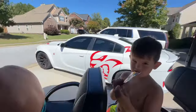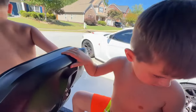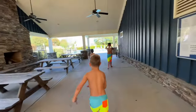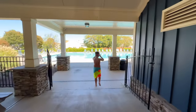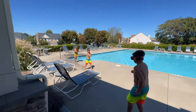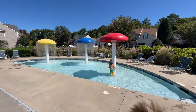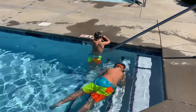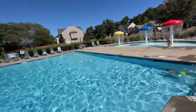Let's go. Last day of the pool. My goodness. Summer's officially over. I think it's officially the start of fall. Look how cold it is when they jump in. Is it cold? It's cold, huh? Last day. Oh, goodness. Gonna miss the pool till next summer. I really didn't think that Cash would get in, or any of them for that matter. It's cold. All right, last day of the pool.